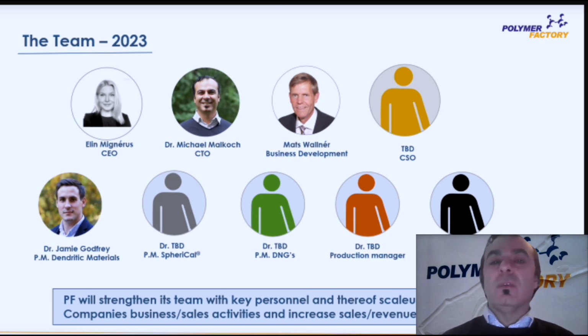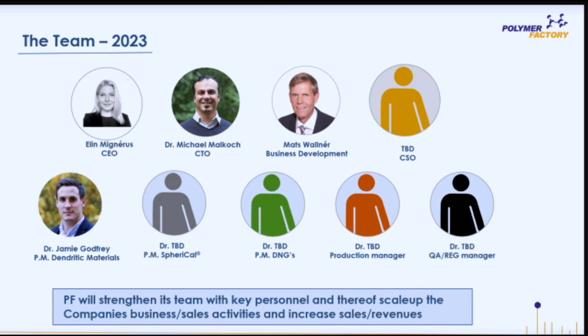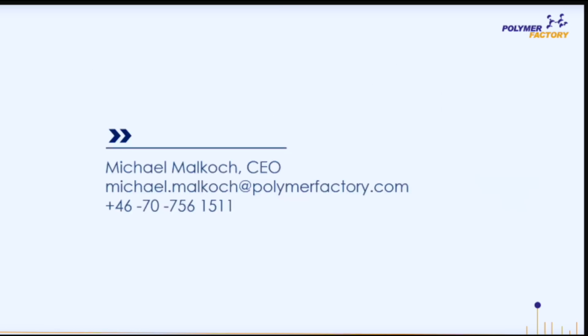We have Mats van Neer, who's already on board working with business development, and also Dr. Jamie Godfrey, who works on dendritic materials. So this is what we are aiming at now, to strengthen the company and as a result scale up its business and sales activity towards increased revenues, I would say. Yeah, that's all I had to say. So thank you all for listening in, and I'm prepared to take some questions if there are any.